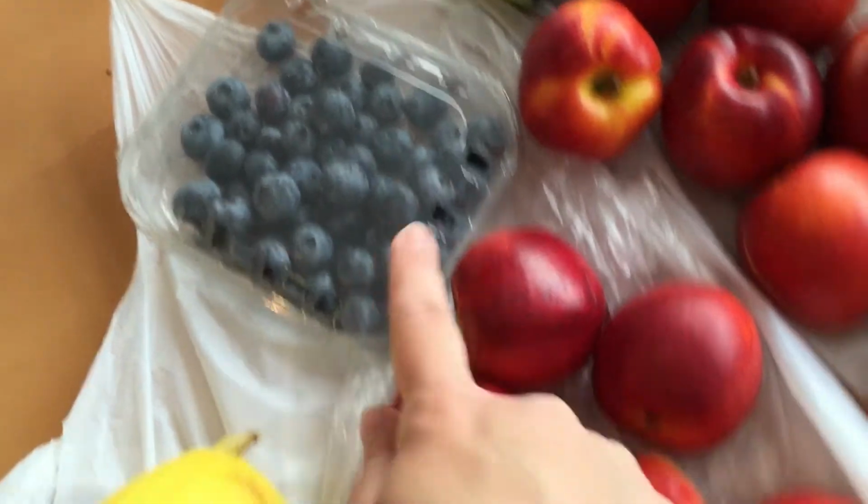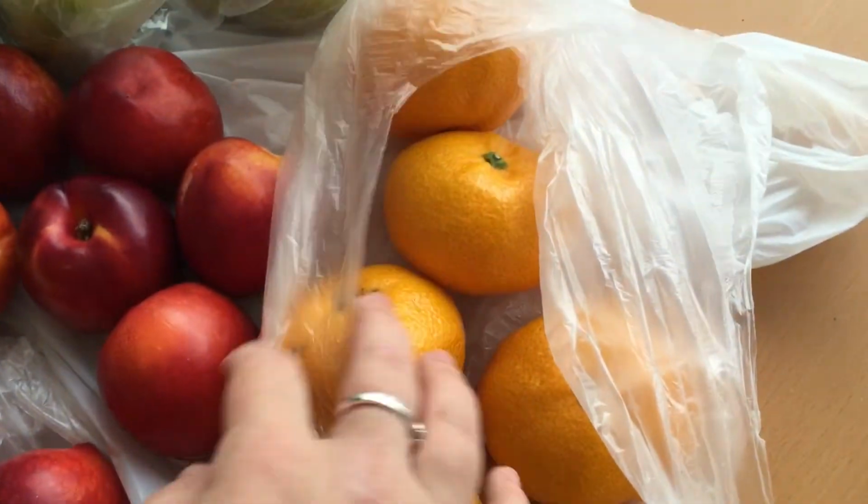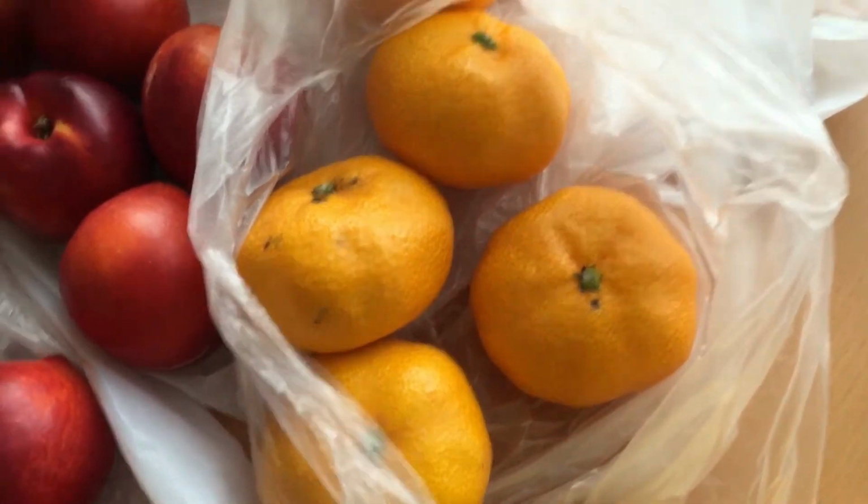a punnet of blueberries, a honeydew melon, some tomatoes on the vine, some bananas, and some clementines.